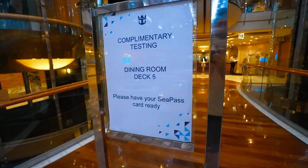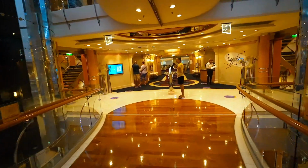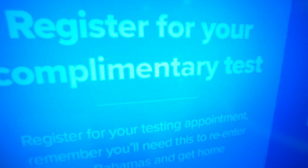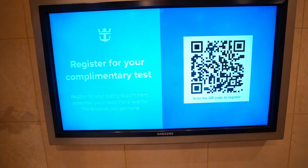Royal Caribbean offers a free test, but if you go to the Bahamas airport, you have to pay for it there. However, we signed up the day before. We had a QR code, and we're gonna go in and get our COVID rapid test because we have to have a negative test in order to get back into America, which is really nice. Shout out to Royal Caribbean for having a complimentary COVID test.